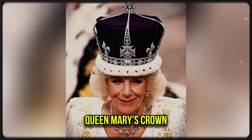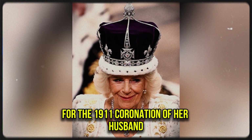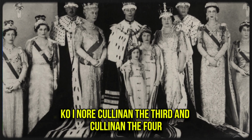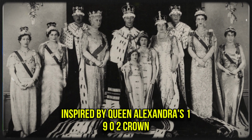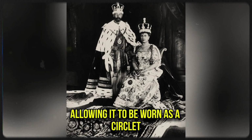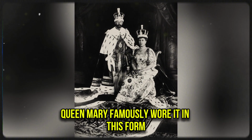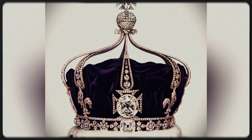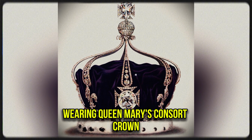Queen Mary's crown. Commissioned by Queen Mary for the 1911 coronation of her husband, King George V, this crown featured 3 historic diamonds: Koh-i-Noor, Cullinan III, and Cullinan IV. Inspired by Queen Alexandra's 1902 crown, it included 8 detachable arches, allowing it to be worn as a circlet. Queen Mary famously wore it in this form for the 1937 coronation of her son, King George VI. In 2023, Queen Camilla was crowned wearing Queen Mary's consort crown.